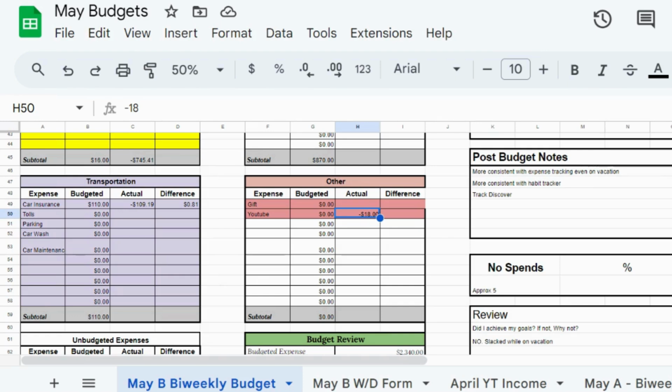So yeah, I was really hopeful for May, and then I went on vacation, and I was like, I'm not doing none of that. I was done with it. So yeah, and then no spends.